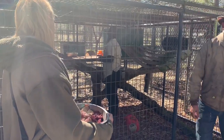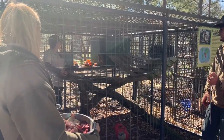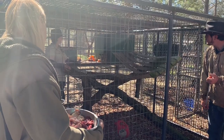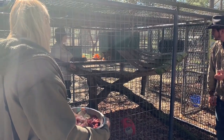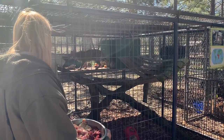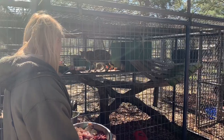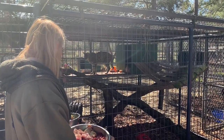Over here we have Spooky. Spooky is a grand old lady at 19 years old. Let's see if we can get her out. No. Spooky Bear, you want to come out? Come on, Mama. Oh, good. Come on out. Her species, not her, she's old. Her species can jump 10 to 12 feet in the air.